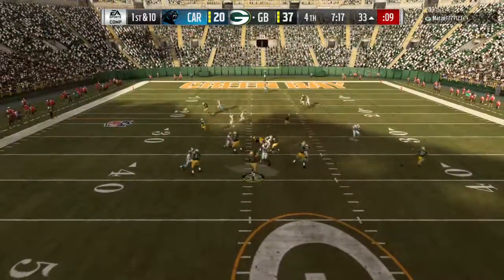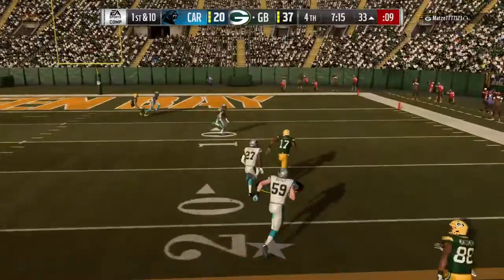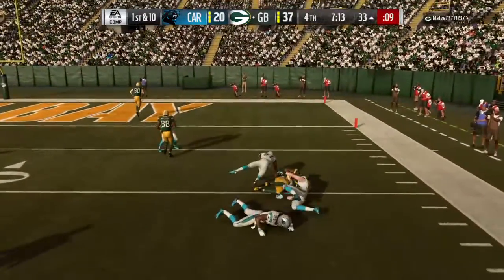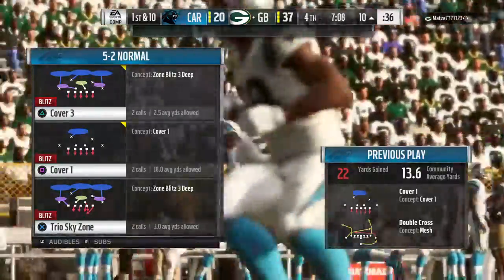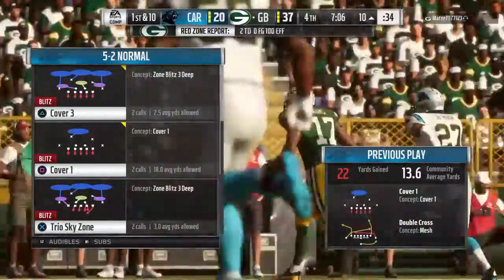On 1st down, Rodgers. And he finds a man with a crossing route. And he's taken down, but not before reaching the 10-yard line. A good pickup there at 22.